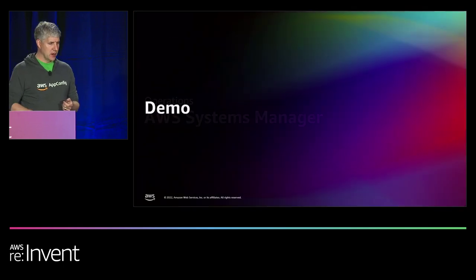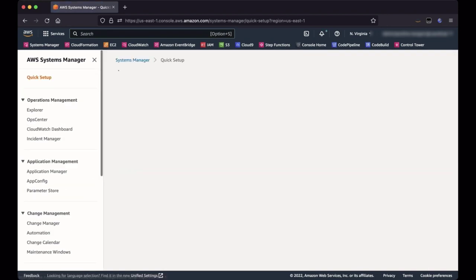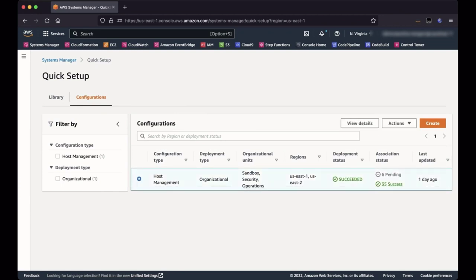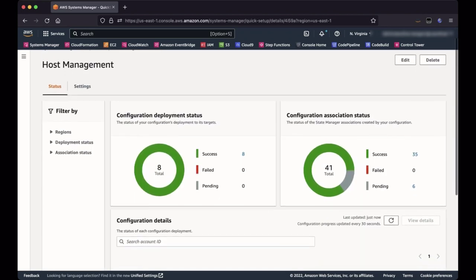So the demo here is, as I said, sort of a highlight reel. We've already set up AWS Organizations for this account. And it's gonna go into Systems Manager and do something called Quick Start. There's a lot to Systems Manager, and Quick Start lets you get up and running very quickly. In that second column, you'll see we're organized by organization. So these are based on policies that it ends up creating that are based on your AWS organizational structure.